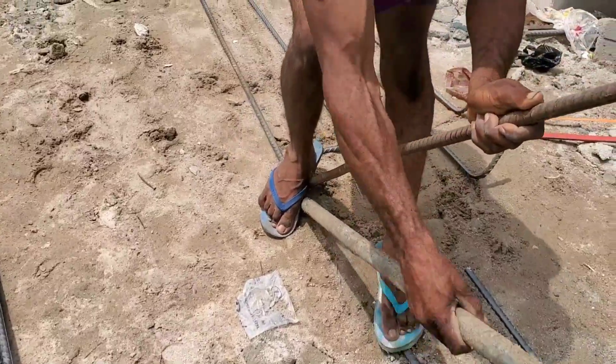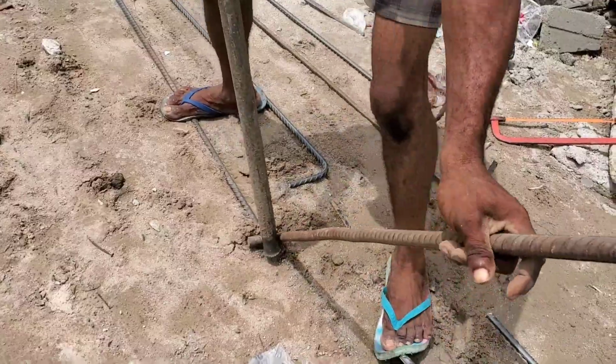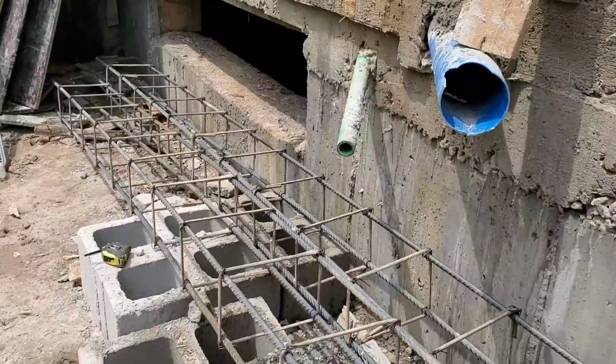Okay. This iron now, be like say now, what mm is this one? No, this is 12 mm. Okay, 12 mm. Yes. Okay, you've done these ones already. Yes. Oh, okay. I say make I work with you now today.